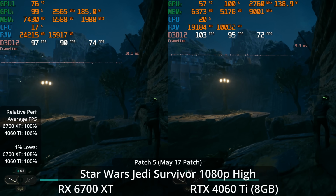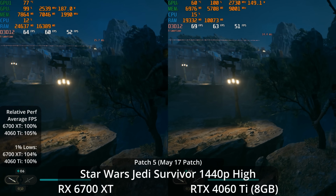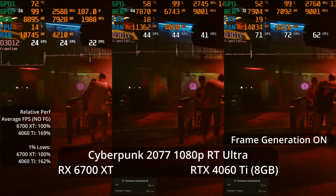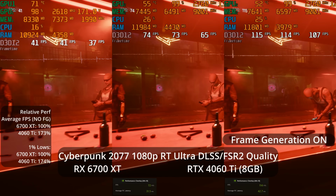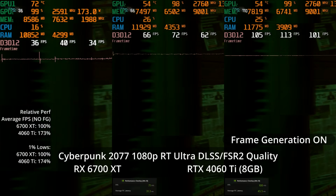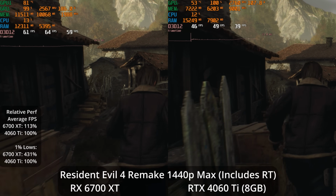You can look at the raw performance between these. The 4060 Ti is more expensive, but again, it does have the newer features like AV1 encoding. It does have frame generation. Again, DLSS does look a little bit better, but again, 8GB, $380 doesn't feel really great. So this is where I'm just saying we're kind of entering a bit of a dead zone.